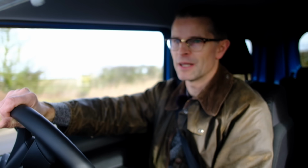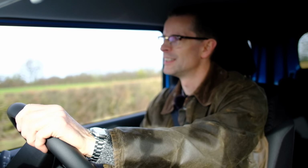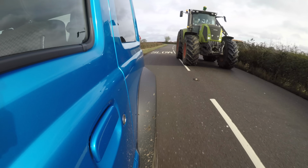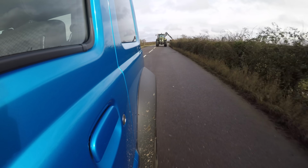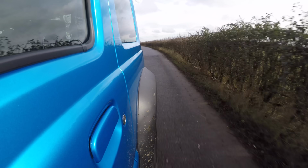The ride is pretty soft, but it is an off-road vehicle, so that's to be expected, but it does grip on. Tractor! We are in the countryside.